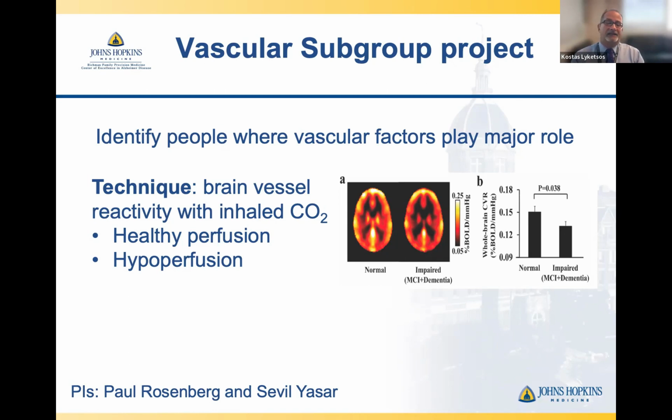But my colleagues at Hopkins have shown that, in fact, the increase in CVR is impaired in a subgroup of people who have mild cognitive impairment and dementia. And as you can see, impaired people on average have low CVRs, but even within that group, there's variability. So people with MCI dementia have perfusion in some instances that looks pretty normal, but they also have perfusion that's very significantly reduced. So instead of increasing amount of oxygen flow after CO2 exposure, they either have no increase or in some instances have a reduction.